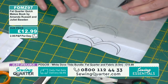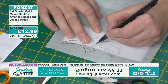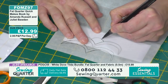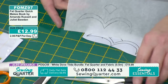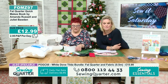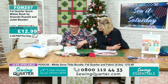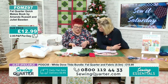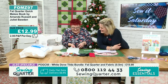So that's the mouth. It looks like a moustache, doesn't it? And the tongue is there. That's your tongue. So this is a nice, quick, easy make. Once you've got your pattern, just cut out two. Great gift if you've got anyone in your life that's a cat lover. Now, you don't cut round it. You literally cut just a rectangle.